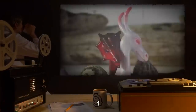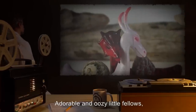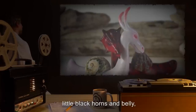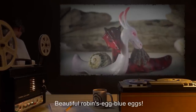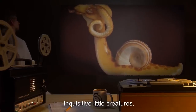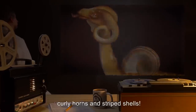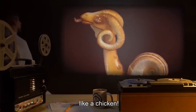Types: 1. Slimy bellies. Adorable and oozy little fellows, with awesome fire engine red colored skin, little black horns and belly, and a speckled tan shell. Beautiful robin's egg blue eggs. 2. Ooze drakes. Inquisitive little creatures, with neat banana-colored skin, curly horns, and striped shells. Pale tan eggs, like a chicken.